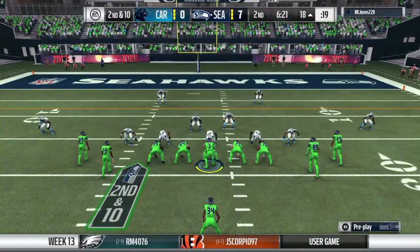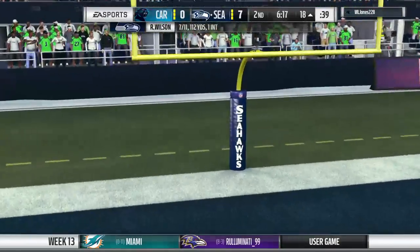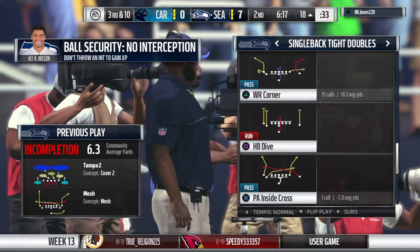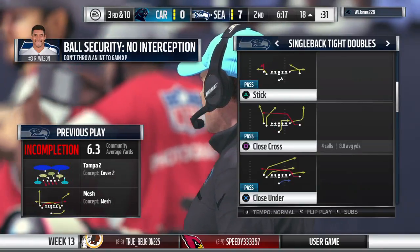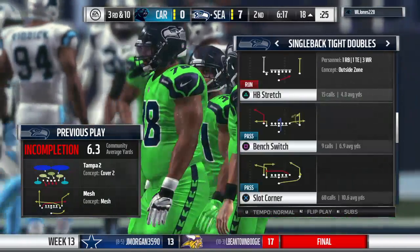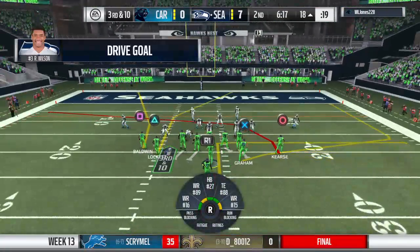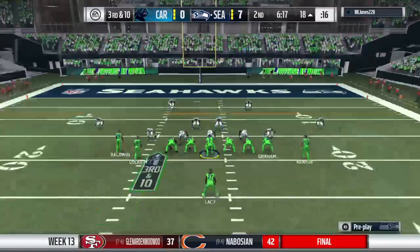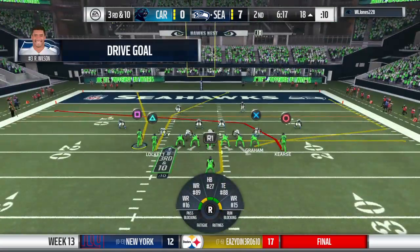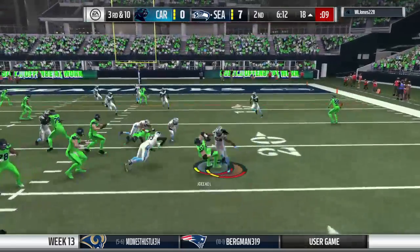Now Wilson on 2nd down. And it's incomplete. Took a shot, couldn't connect. The intended target, Doug Baldwin. And it's third down. Now play number 7 of the drive as they're looking at a 3rd and 10. Now it's Wilson. Wilson hit. It's loose. It's out. Fumble.